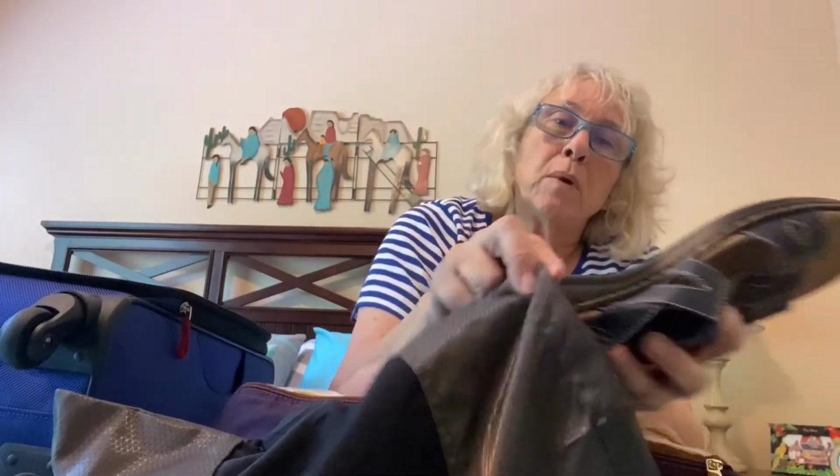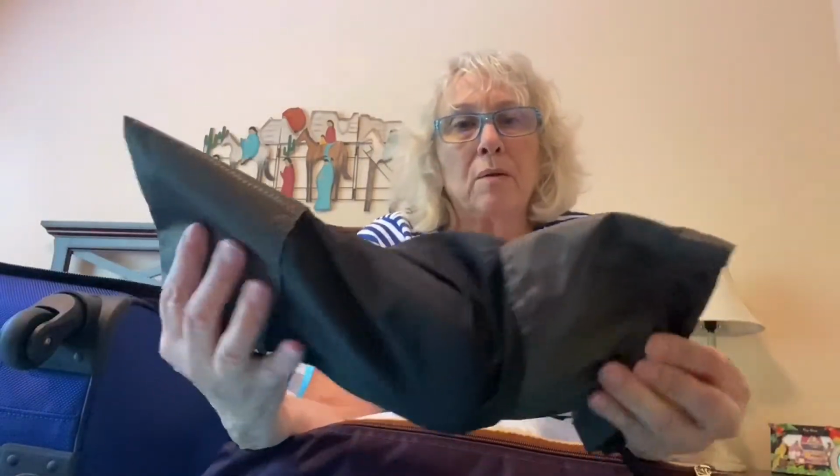Chances are I won't wear them off the ship. Because I want to make sure I'm totally comfortable and no worries about slipping out of my sandals or something if I'm walking on cobblestones or rough surface, anything like that. But anyway, you want to put your shoes in something so that if you have been wearing them around elsewhere, you're not putting all that dirt and grime and germs on your clothes you're wearing. So that's the shoes.